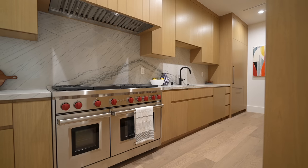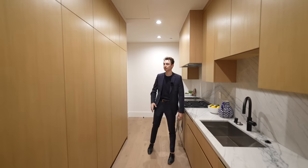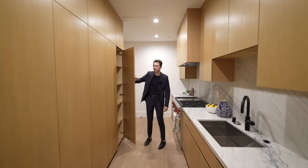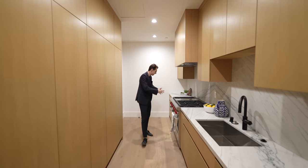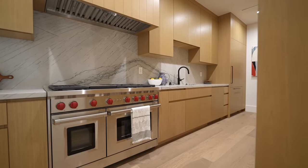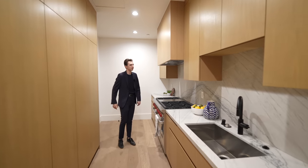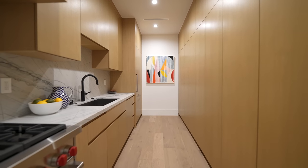We've got the butler's kitchen on my right, guest bedroom on my left, but first things first, let's go ahead and take a look inside of the butler's kitchen. Upon entering the space, we've still got more floor-to-ceiling, push-to-open cabinetry in that same natural wooden tone. We've got the Wolf-designed six-burner stovetop. Double oven is situated below. Stone countertops with a similar backsplash. Natural wooden tones clad on the upper and lower cabinetry.